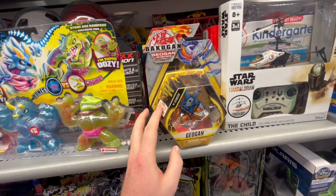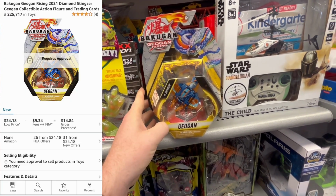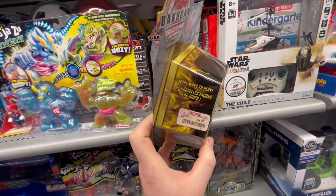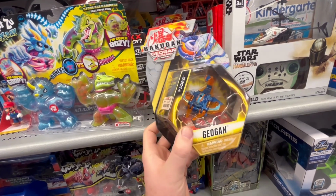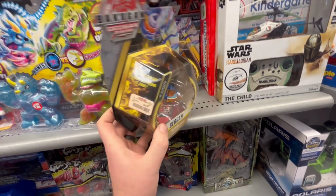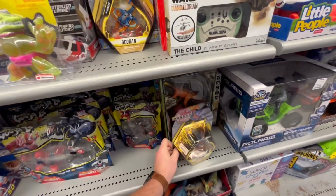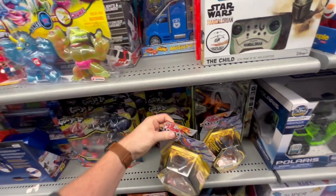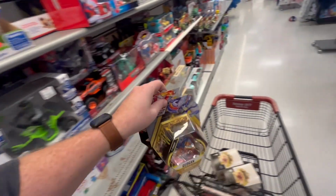So we did find this Geogan Bakugan. Now I got approved to sell it. I got auto approved. It's $7, selling for 25. I think I put 6 in actually in my thing. So we're gonna be making about $7 or $8 on this. 200,000 seller ranking, but it looks like they were out of stock for a long time. So maybe it's a hard to find one or something like that, but they're just coming back in stock. So we're gonna try to hop on that bandwagon, spend 7 and make $8 profit is what we're gonna try to do.